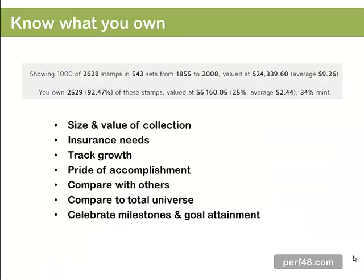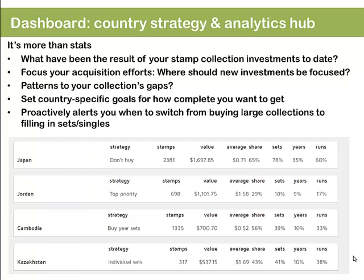Know what you own. With each query, whether it's your whole collection, a whole country, or a very specific narrowed scope, you can know the size and value of your collection. You can know how much insurance protection to purchase. You can track your growth over time. You can feel a sense of pride of the accomplishment you've made in your collection. You can compare your collection with others, or compare your collection to the total universe of stamps which exist. And you can celebrate milestones and goal attainment.